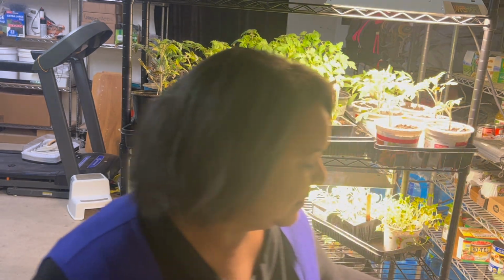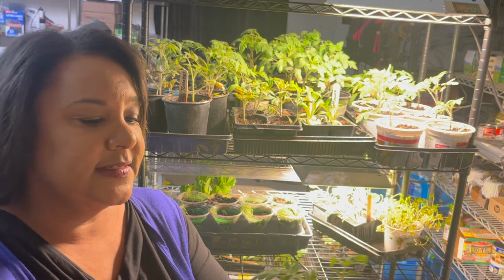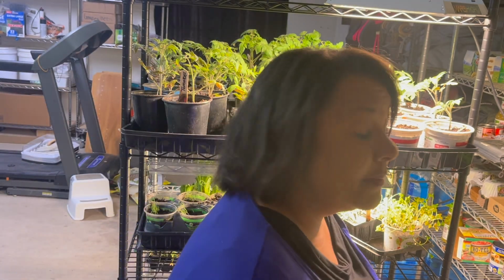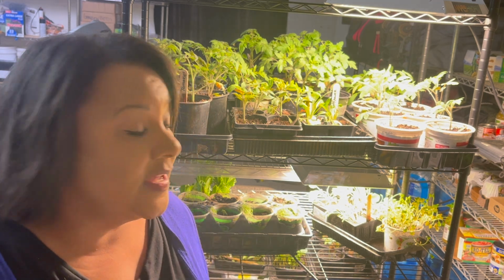One of my tomato plants. Just recently transplanted this guy, and I potted him up and he's going into shock. So he probably wasn't the best specimen, but that's okay. But this is where I get everything started before I go into the gardens, where these guys will face the real world.